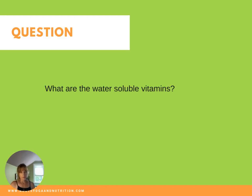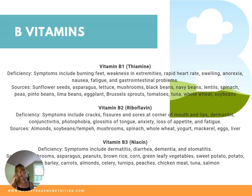So those were our fat soluble vitamins. But all right, we have fat soluble vitamins. What about our water soluble vitamins? What are the water soluble vitamins? So a big, super important one is all the B vitamins, right, for our energy. And so let's talk about the B vitamins.